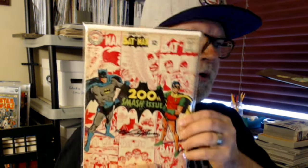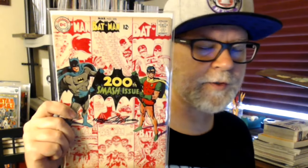Next up is another Neal Adams cover. This is Batman 200. This one's important to me because when I first got into comics a few years ago, Batman is kind of my thing, and I was immediately drawn to Neal Adams' work, of course. I read that his first work on the title was Batman 200, and I thought, man, that's really cool. It's an anniversary issue.